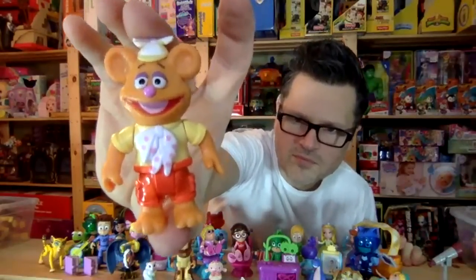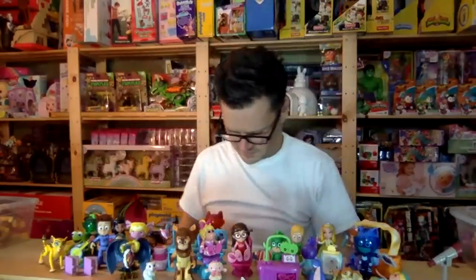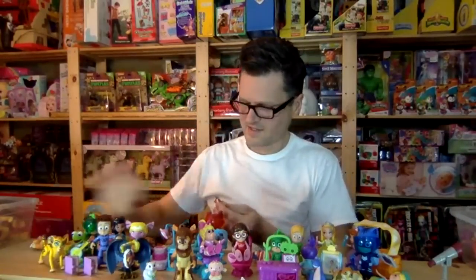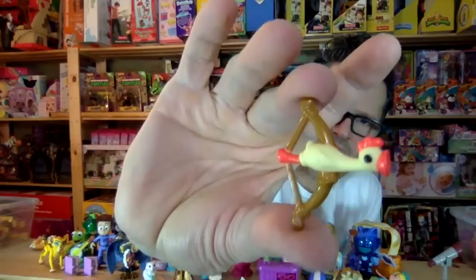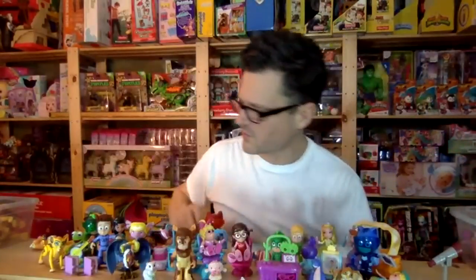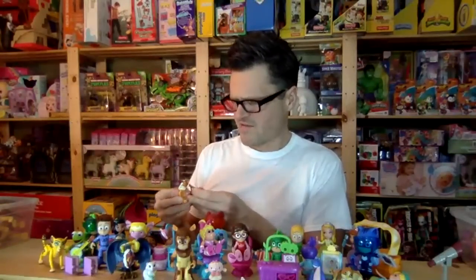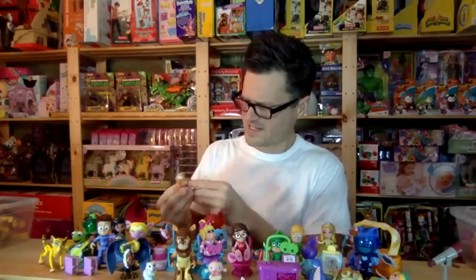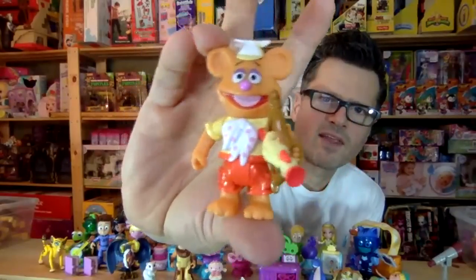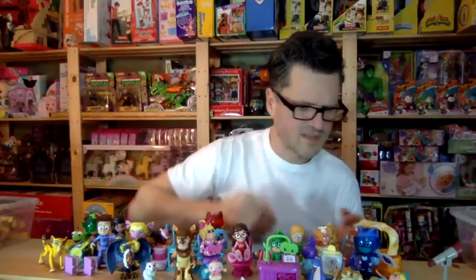He's really cute. Hey, Nino. Look how cute that is. And then he's got this really awesome bow and arrow, but the arrow is shaped like a chicken. I thought Gonzo was the one that had all the chickens. I guess chickens are part of a comedy act, I think. Oh, and he can hold it in this hand like this. So there he goes, shooting his chicken bow and arrow with a suction cup beak. I don't think it's a real chicken, because real chickens don't have suction cups or beaks.